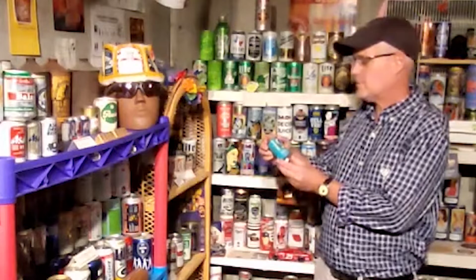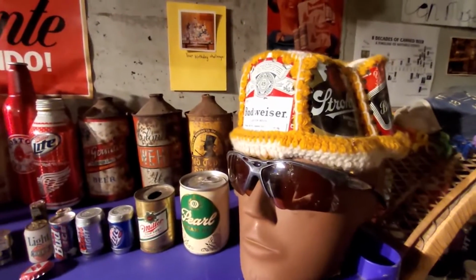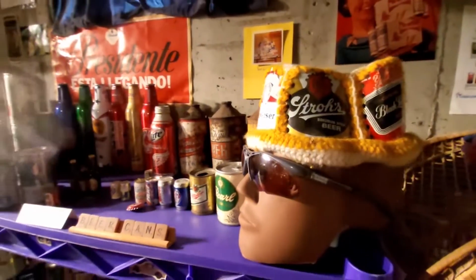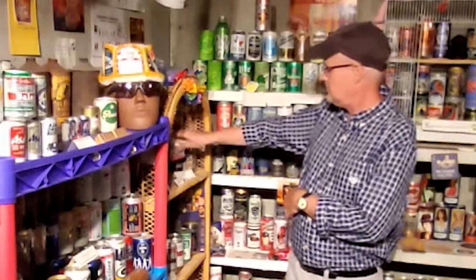Instead of Lowenbrow, we have Lowbrow. Again, these were just novelty cans. You can find almost anything made out of beer cans, interestingly enough. These are salt and pepper shakers from Budweiser.